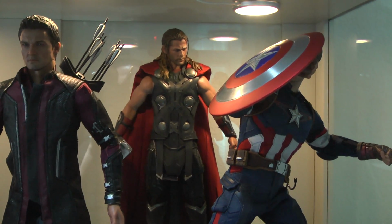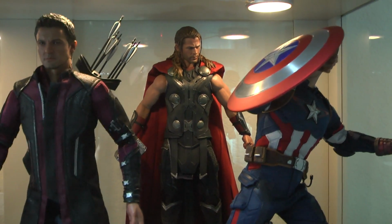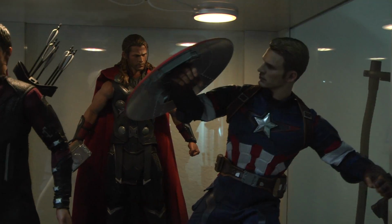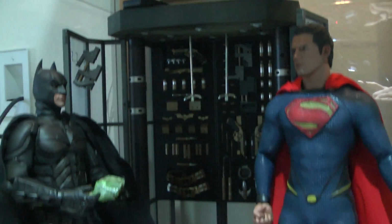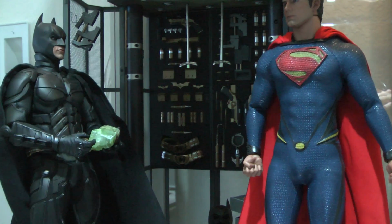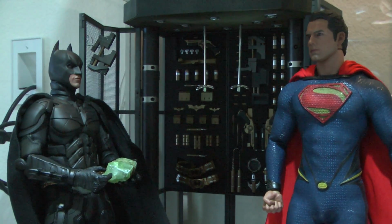Inside this display case, on the left it was the original Avengers, and then on the right side here it was the Age of Ultron. I do have Hulk and Black Widow below. Second level of this display case, it's my Dark Knight, Batman, and the Man of Steel.